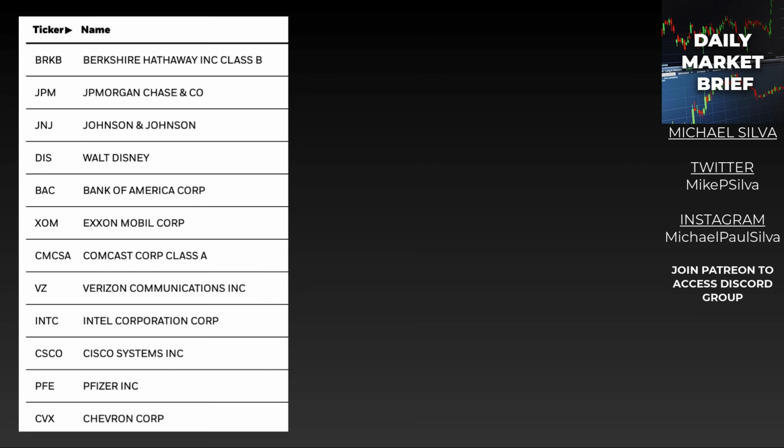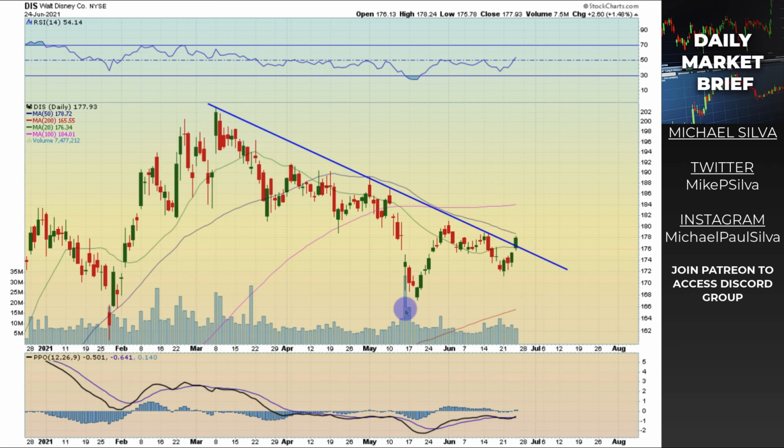But let's take a look at a couple of those names from an absolute basis. Now, just keep in mind, I'm in a Disney position right now. And we're starting to see strength these last 3 or 4 days so far. I'm in a small position, but this was already alerted a while ago.